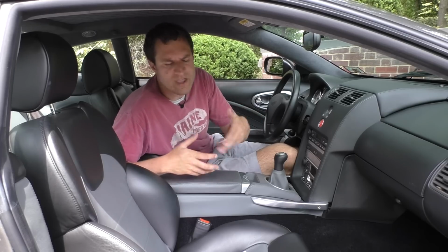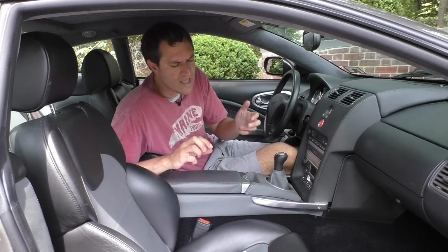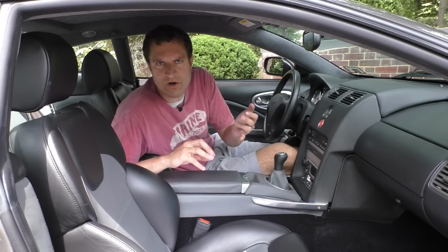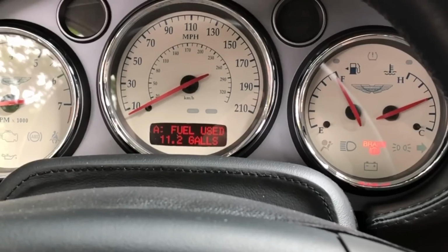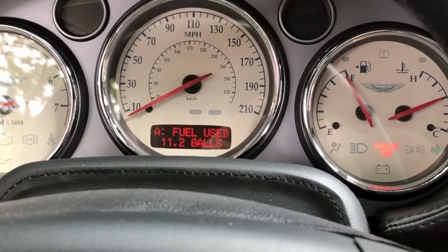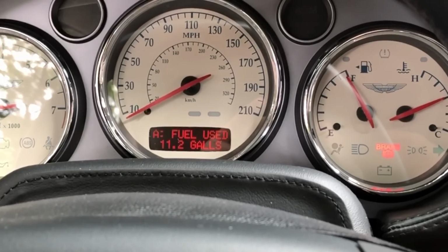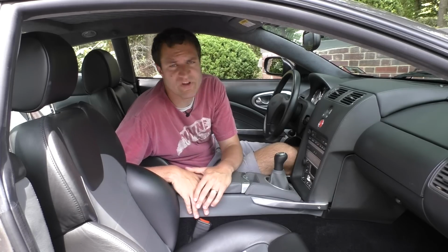Now, that little display shows all of the usual stuff. It shows fuel economy, instant fuel economy. It shows your trip odometer, average speed. It also shows one interesting item. That would be gallons of fuel used. I guess since your last reset or since your last fill up, it shows you how many gallons you've used, which is something I've never seen in any other car and something that, frankly, I have no interest in knowing about.